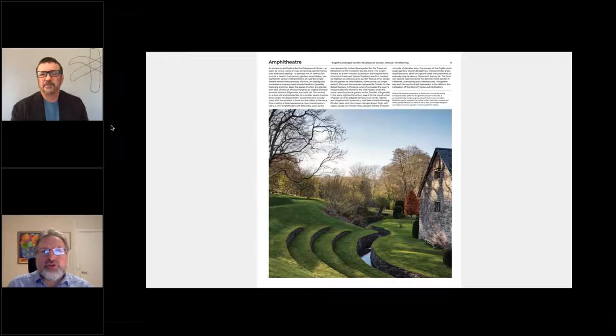And I like that idea of changing levels with an amphitheater. I like that idea of actually bringing theatricality into a garden. The picture here is actually Arne Maynard's garden in the UK. He's a well-known designer.